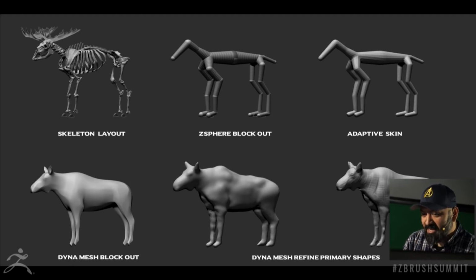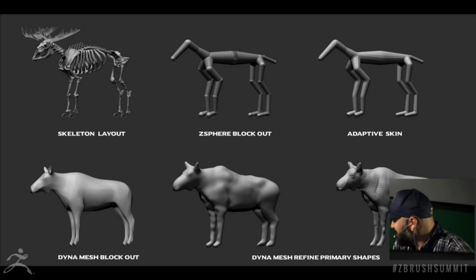Is this a Canadian moose? It's, is it a yes. Canadian moose, like me? Sure.